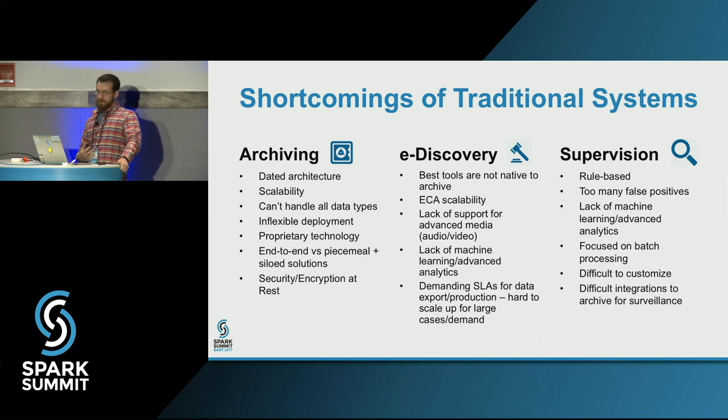And then a lot of them still really don't have great encryption at rest capabilities, which is more and more a concern for companies as cybersecurity threats heighten. You don't want the petabytes of electronic communication you have stored on your servers to be hacked into and released to the public. That could be pretty damaging to your brand.